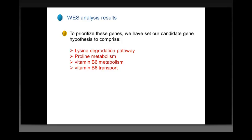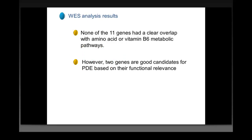it affects proline metabolism. Also any gene that is involved in vitamin B6 metabolism or transportation, because the B6 transporter in the human body as well as in mammals is not known yet. We have included any sort of protein that has a transporter activity. So none of these 11 variants had a clear overlap with these metabolic pathways.